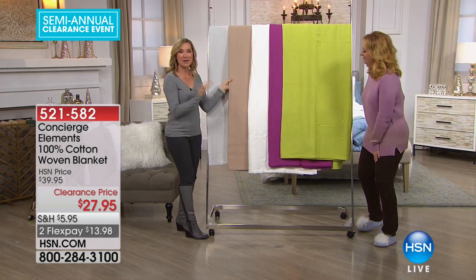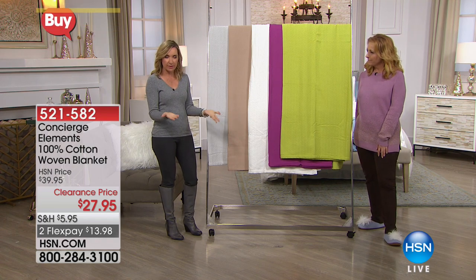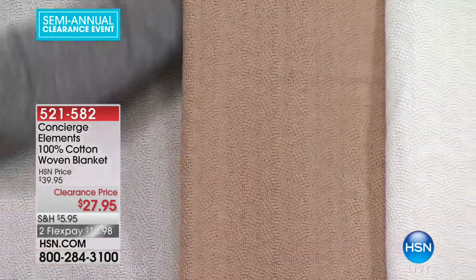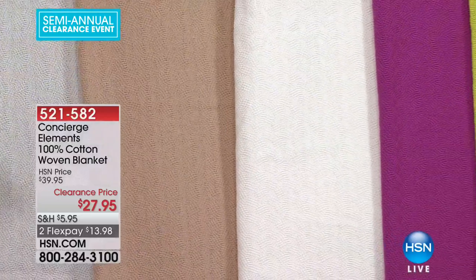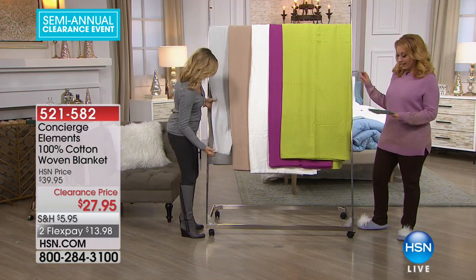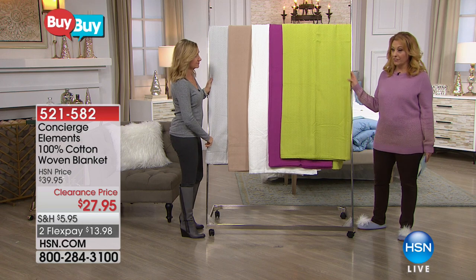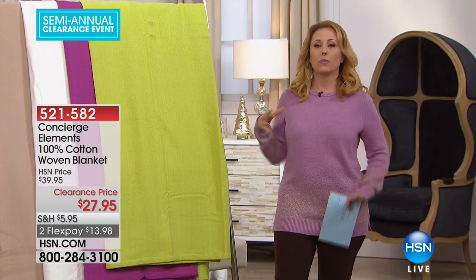I always, when I see these, pick up some because I love these in a guest room too. They fold up compactly. You could keep them in your linen closet. If you're putting someone on an easy bed or an air bed, this is a nice way to add that little breathable layer any time of year. $13.98 to get home. You're saving $12. It's 30% off. And it's a way to do a splash of color, a way to refresh.